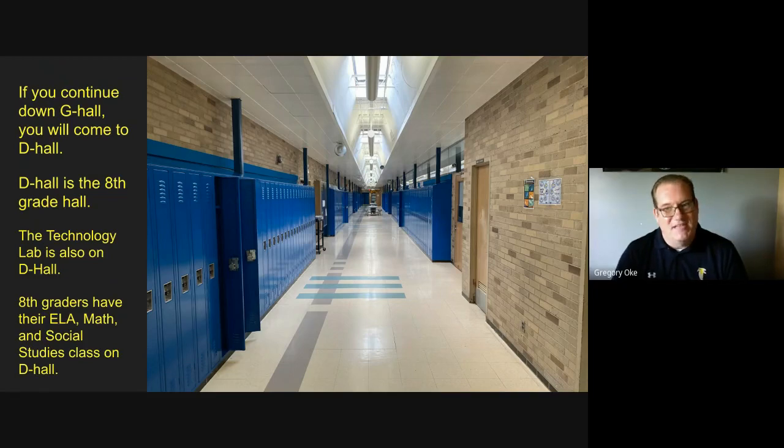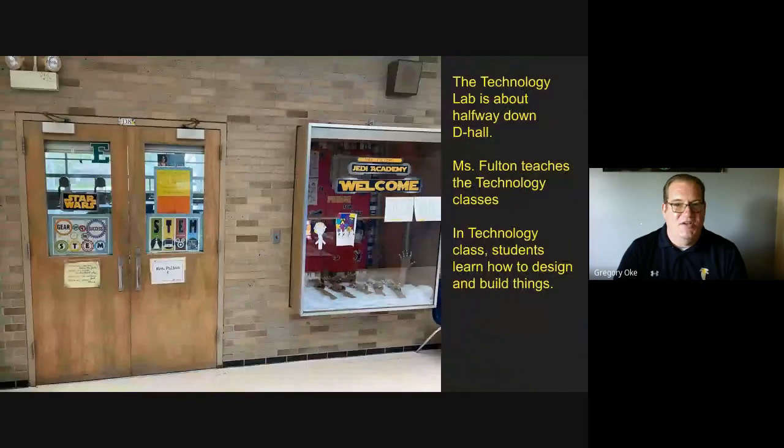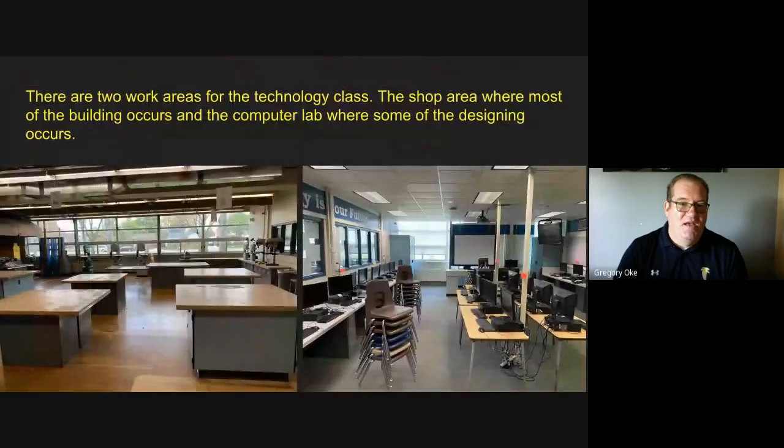Remember that their science classes were back on F Hall too. So let's head to the middle of this hall, and we're at the technology lab now. Ms. Fulton teaches the technology classes. In technology class, students learn how to design and build things. Here are views of the 2 main work areas for this class.